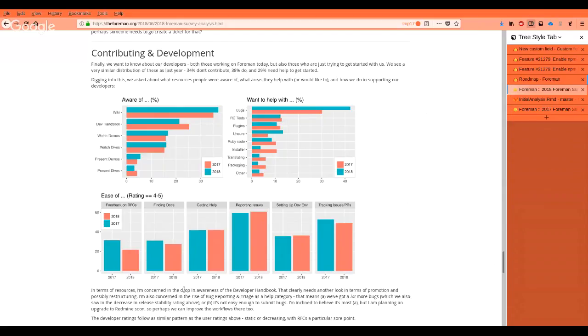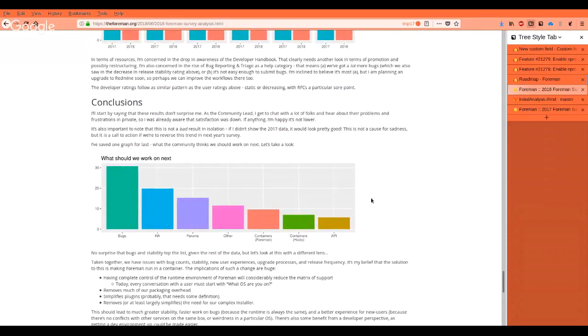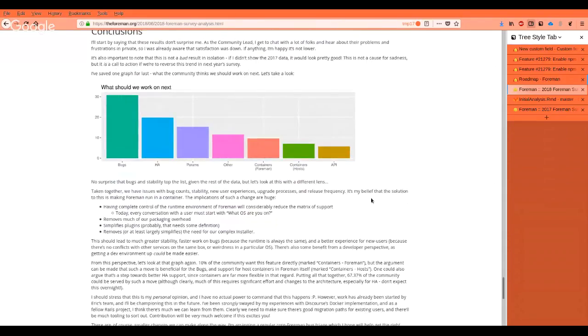But yeah, there's some concerns. I do, however, want to call one thing out. I think most of you by now are probably already aware that there's a team, Eric's team, who's done some demos on making Foreman run in a container or a set of containers. And I think this is going to be something that we should focus on.